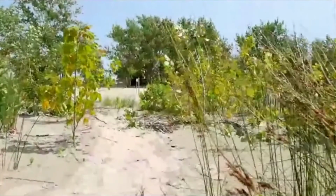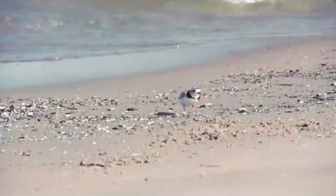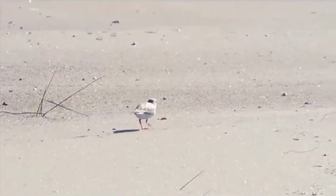We are monitoring water quality. We're managing the beachfront in such a way that we're protecting the dune ecosystems. And we have endangered species now that have come back and are at Wasaga Beach, which in itself sends a pretty strong message that we are doing the right things.